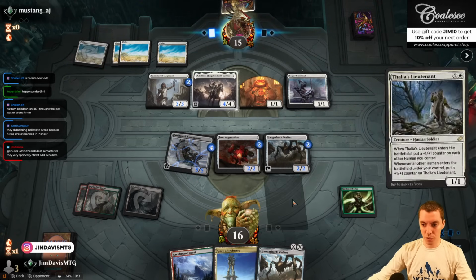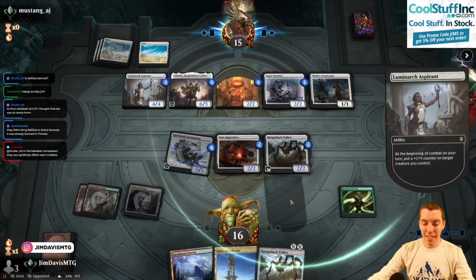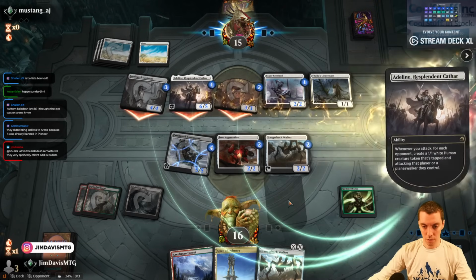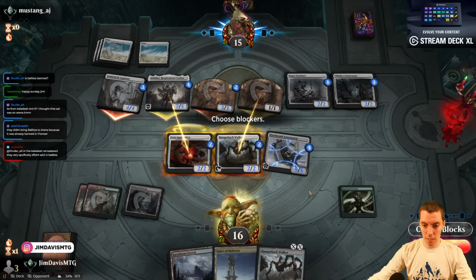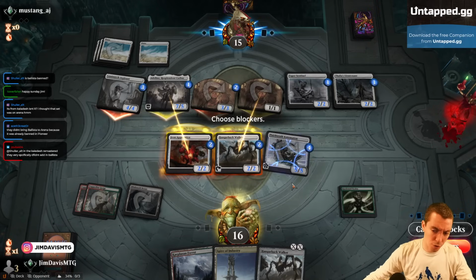Sentinel's obviously great for us. Lieutenant is less great for us. That's a problem. Okay, so let's see here. We're gonna pump there. I think we're gonna go like this. Take 7, have a huge Hangerback Walker, and just try and block with it next turn. Make a bunch of Thopters. Pretty good draw on the play from our opponent, unfortunately.